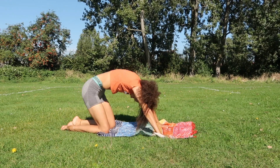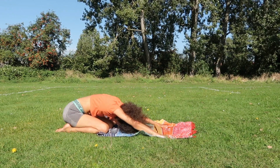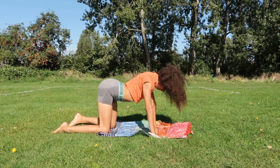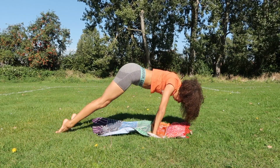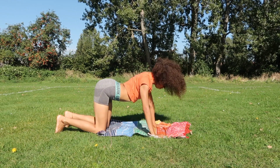Inhaling beautiful oxygen, healing each and every single cell within your entire body. Exhaling appreciation and love for your body. Downward facing dog can help to relieve tiredness. It can also help to uplift your mood. It can also help to relieve headaches as well.